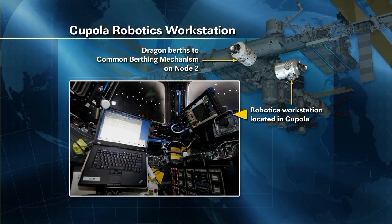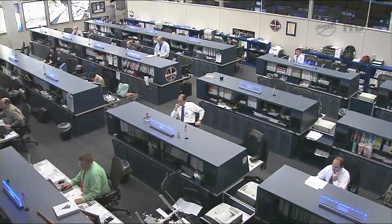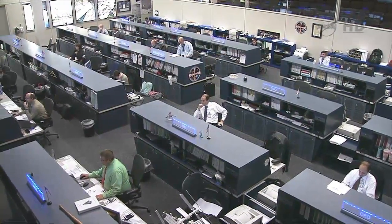Dragon basically talks with the space station with the COTS UHF communication unit, or the Cuckoo, that is mounted in one of the racks there. Of course, that was tested out as part of NASA's COTS program, the Commercial Orbital Transportation Services Program, which was the original home of SpaceX as well as Orbital Sciences, as these two companies have worked to build and test these two cargo craft.